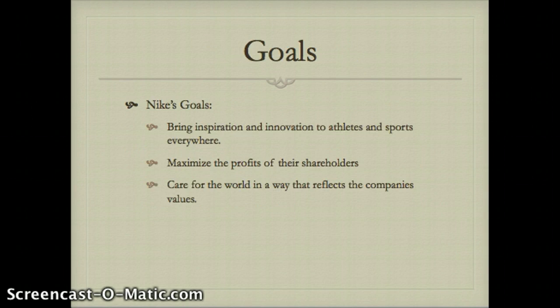Some goals of Nike. Nike's goals are to bring inspiration and innovation to athletes and sports everywhere, to maximize the profits of their shareholders, and to care for the world in a way that reflects the company's values.